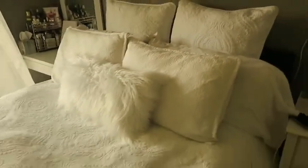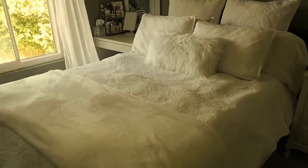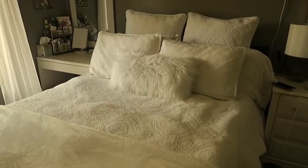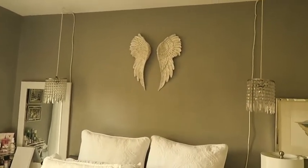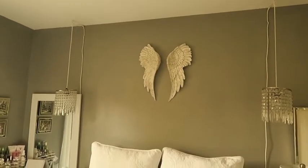And I still have my same old sheets from Amazon that I had in my last room tour. I just changed them today actually. In the winter time I switch them to a flannel set from Target. And then above my bed I still have my same lights from IKEA. They don't have these anymore because I looked for them.